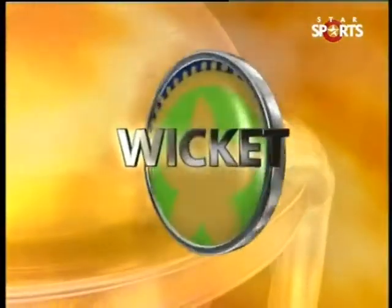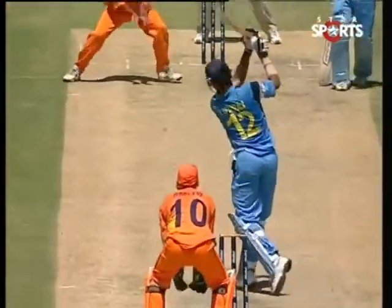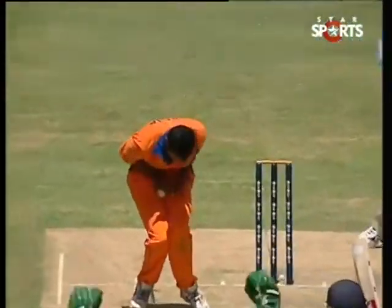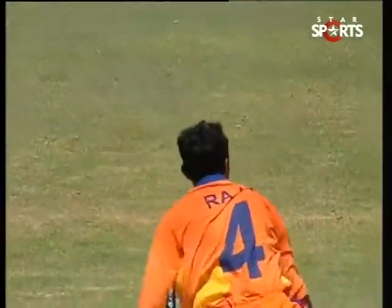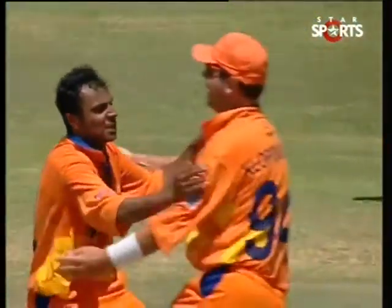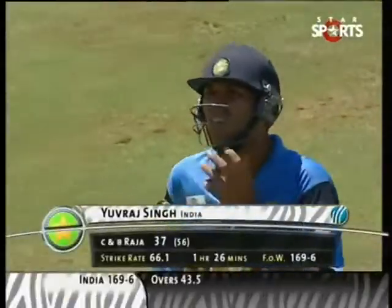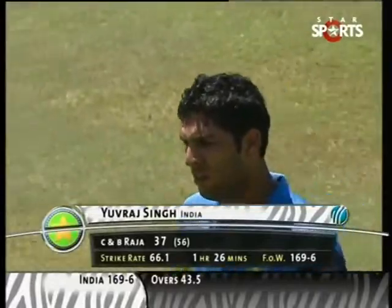Looking at this once again, Yuvraj Singh opting to go down again, looking to hit straight, didn't get any height on it, and what a fantastic catch by Adil Raja. Didn't know where it was for a second, but eventually found it, and Yuvraj Singh unfortunately has a long walk back. Brilliant catch with a bit of luck. Yuvraj Singh gone for 37, the score 169 for 6.